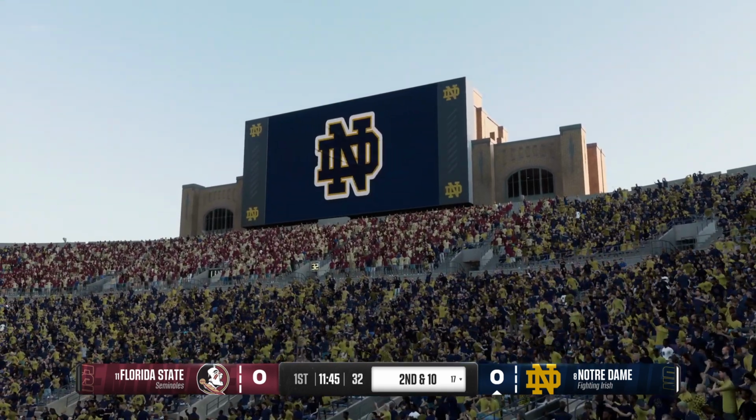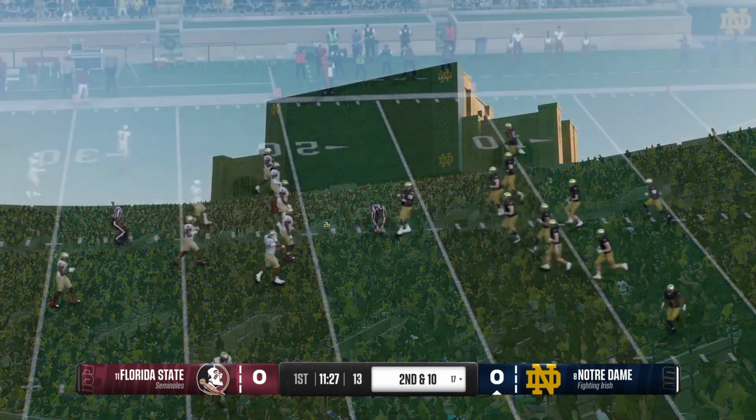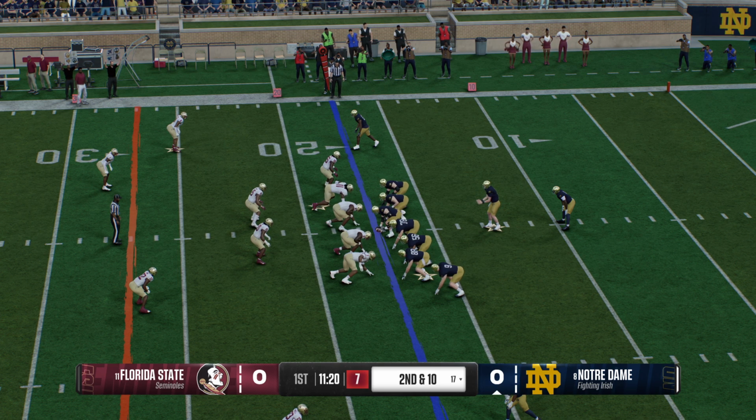Great team defense on that run play. Everybody doing their job. People winning their one-on-ones, D linemen staying in their gaps, linebackers and DBs filling. You just can't do it better. They got nothing on the last play. It's 2nd and 10.